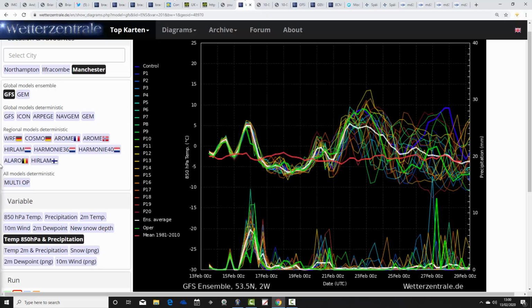These are the GFS upper air temperature and precipitation ensembles for the next couple of weeks. The red line is the 30 year upper air temperature average for Manchester.